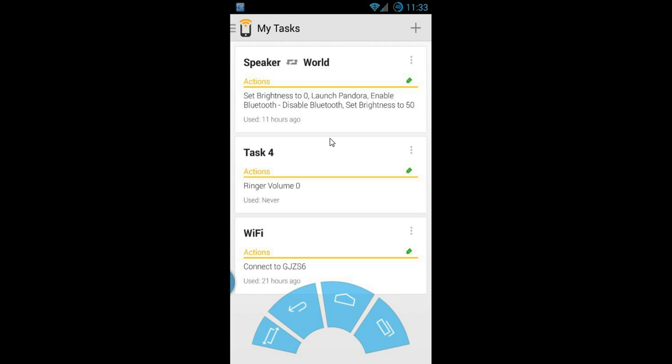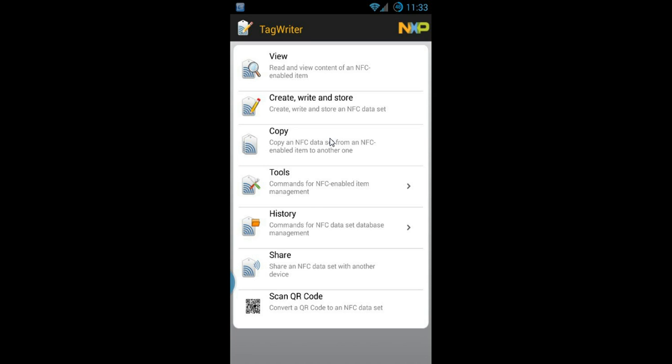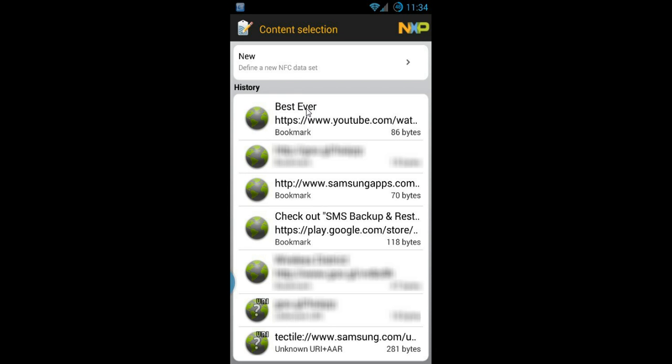So then if we go over and look at the other app, the TagWriter app, this is what TagWriter looks like, and this one has more of a learning curve. It's not so easy, but here we go to create one, and here is where we can hit new, and then it'll ask us what we want to do.